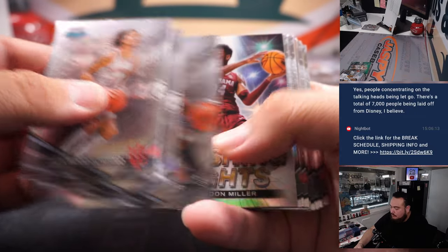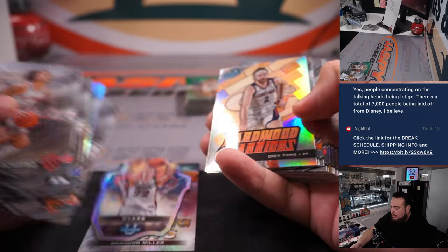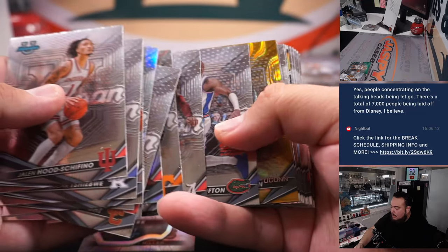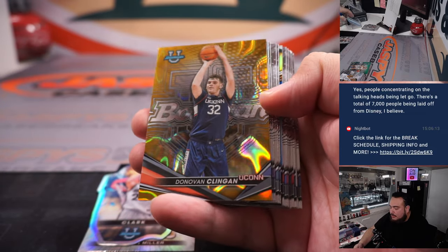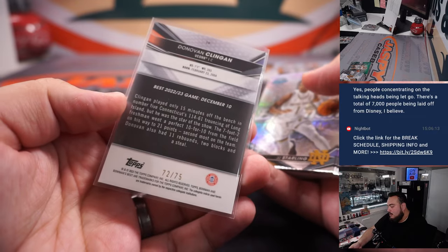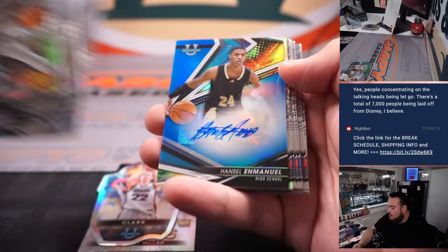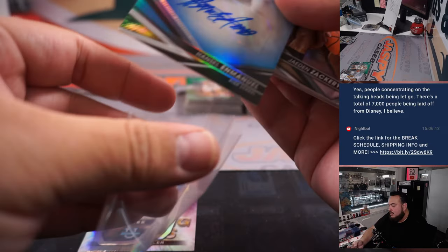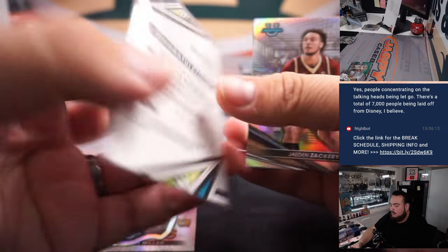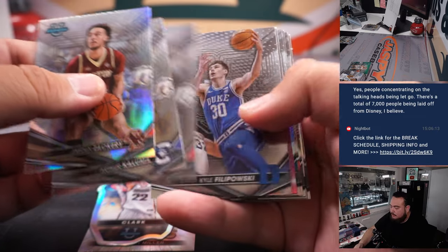All right, next one. Brandon Miller, Clark die cut. And then we got Donovan for UConn. Klingon, /75. Nice hand to Emmanuel. That's nice, that's a blue. 62/150, letter H. That's going to Nathan.